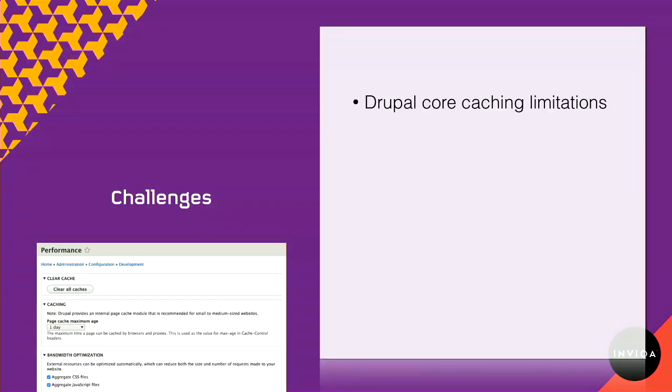So Drupal core has a few caching limitations out of the box. So in your performance tab here, you'll get some caching options, or a caching option. That's literally what you can get out of the box. It has a maximum cache lifetime of 1 day, and that's global for your entire application. And that might work for 90% of sites.